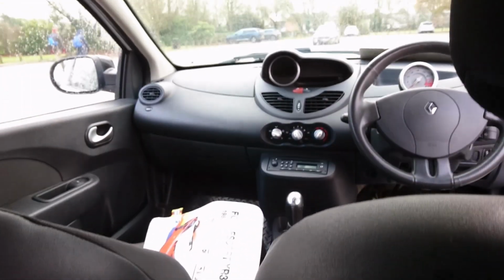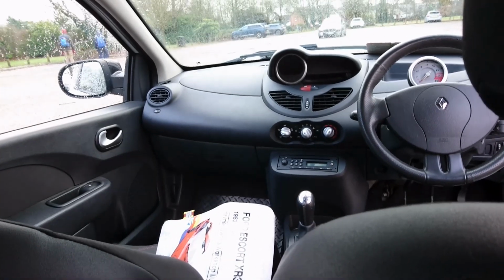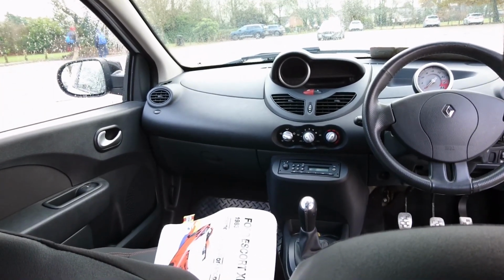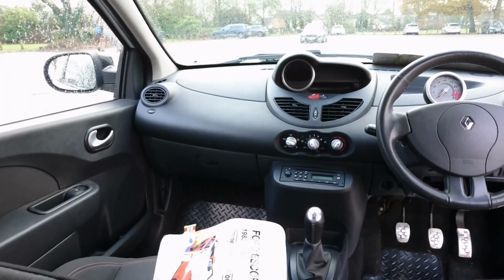But of course, if you don't need the rear seats, you can slide them forward or fold them out of the way. Very clever. Headroom is actually fine. If you're over 6 foot, it might struggle, but I'm about 5'11", so I'm fine. Yeah, it's fine. This feels a lot more airy in here.